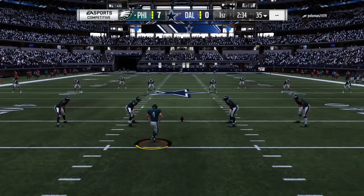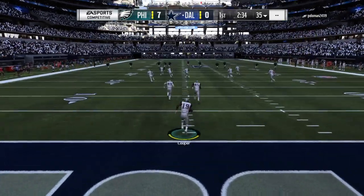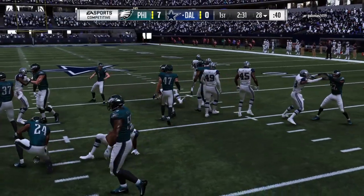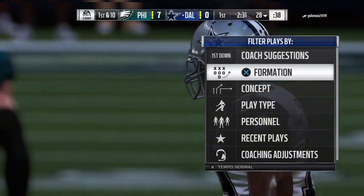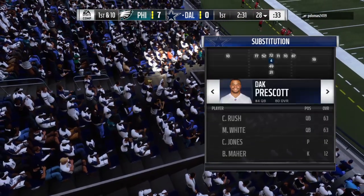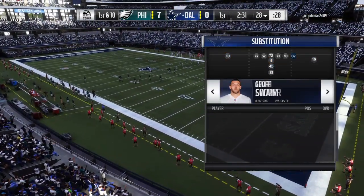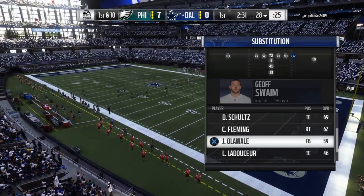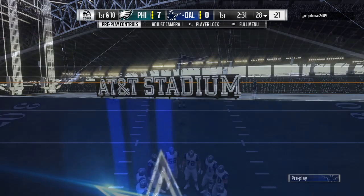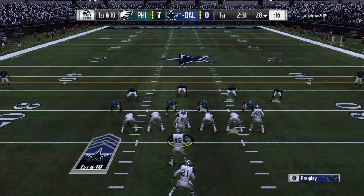Elliott now to kick this one away. Fielded about a yard deep. And he'll take it past the 25 and up to the 28-yard line. So Prescott and the Cowboys now with a first and 10 at their own 28-yard line.